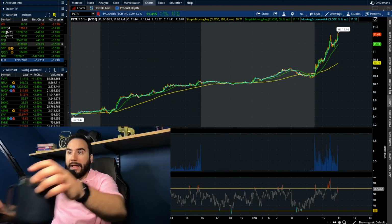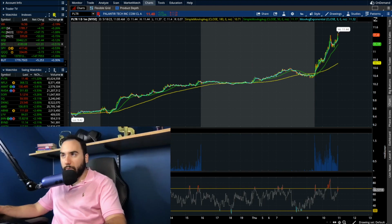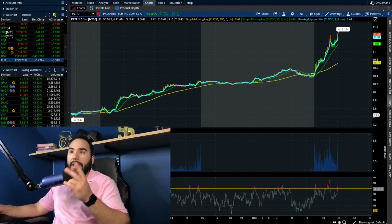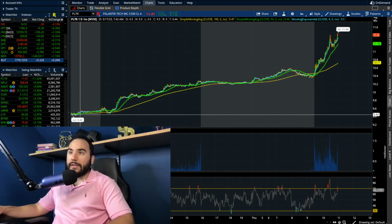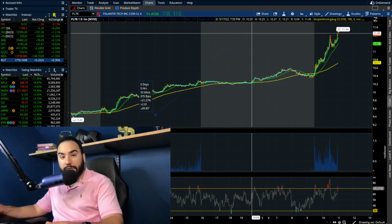So again, guys, Palantir stock is up around 11.4%, right around there. It's at $11.40 right now, and that's after yesterday in the pre-market. Are you guys ready for this? It was at $9.42, guys. So it's literally up $2 in the past, well, actually, it's a little bit over 24 hours, but still, in the past day, it is up over $2 per share, or percentage-wise, it is up around 21%.